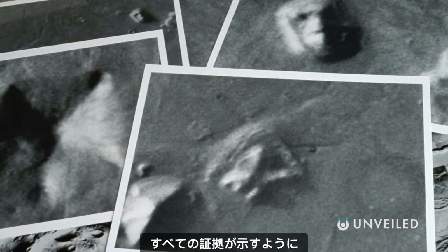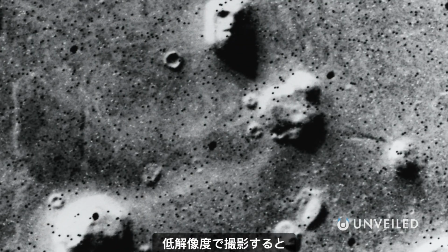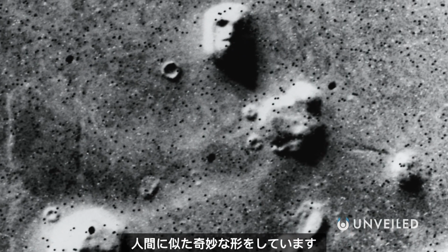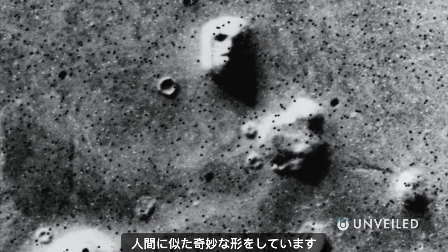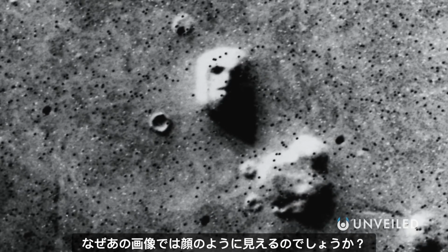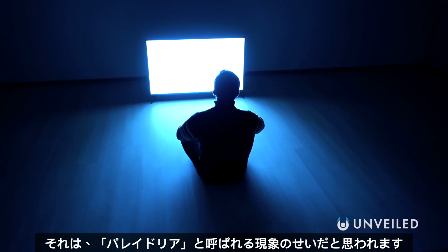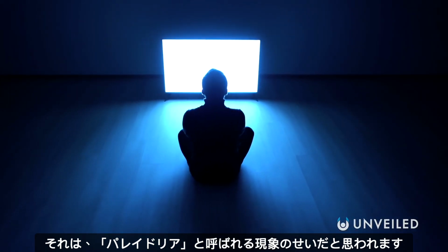As all the evidence suggests, the face on Mars really is just a rock, albeit one that does have spooky similarities to a human when photographed at a lower resolution. So why does it look so much like a face in that image, even when all logic and reasoning say that it's something completely normal? A phenomenon called Pareidolia is likely to blame.